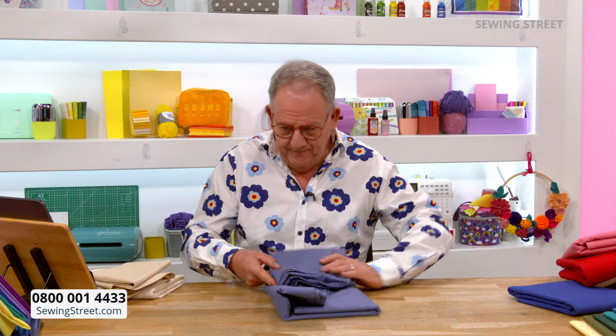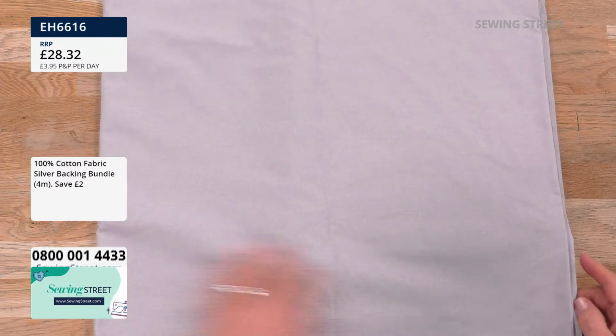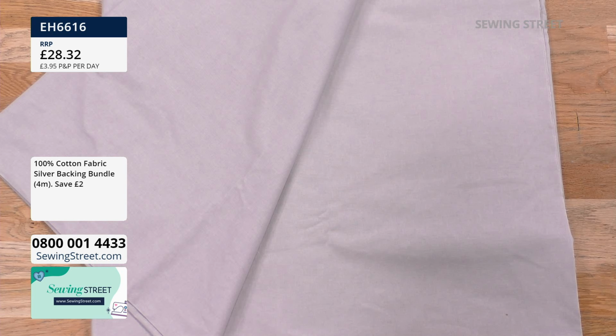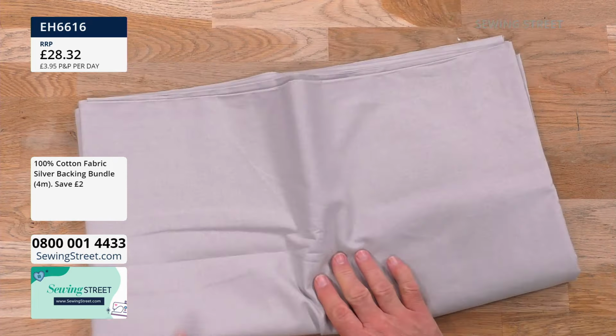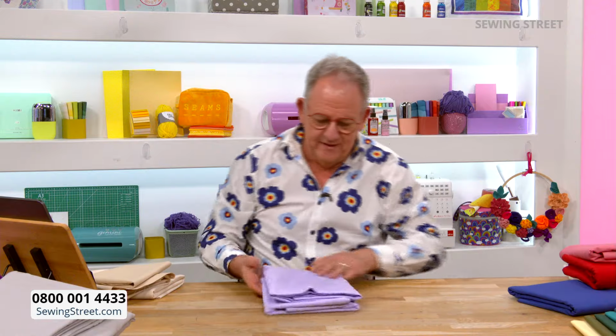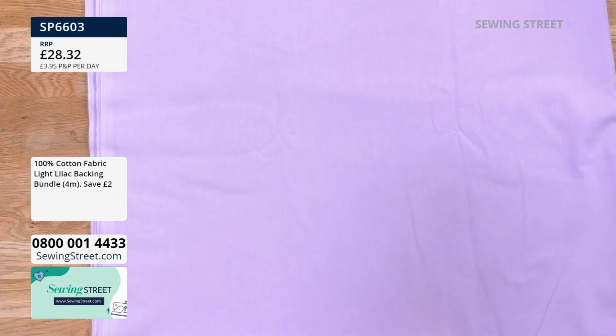Oh, yes, silver in the 4 metres now. There you go, 4 metres of silver. £28.32 this one, saving £2. They're talking about you, Lauren. They're liking your jacket in the gallery. 100% cotton, silver backing. £28.32. What are you looking for? Oh, which one? Lilac. 4 metres. Oh, it's a lovely, lovely shade of lilac, that one, isn't it? £28.32, you're saving that. That's part of the bundle.